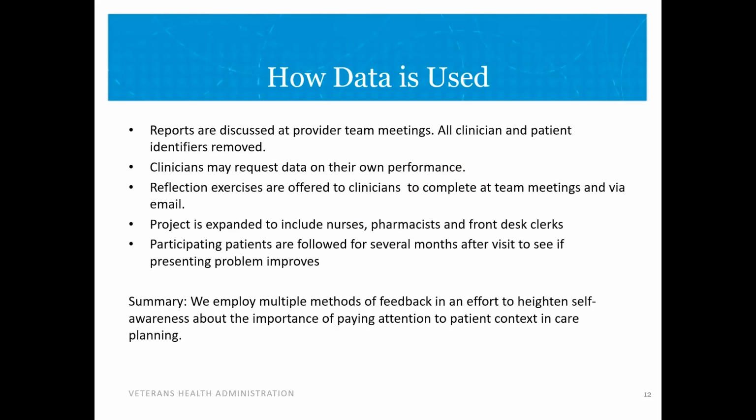How's the data used? We have clinical champions at each site. We essentially have them share the data at standing QI meetings that these clinics already have scheduled. We give them reflective exercises that they get continuing medical education and board recertification credit for completing. We expanded it to include nurses, pharmacists, and front desk clerks. And again, this is going to be relevant because when I show you the cluster trial that we designed, we actually had an enhanced and a standard form of feedback. The enhanced form included these other professions, whereas the standard intervention did not. Participating patients are followed for several months after the visit to see if the presenting problem improves. So we employ multiple methods of feedback in an effort to heighten self-awareness about the importance of paying attention to patient context and care planning.